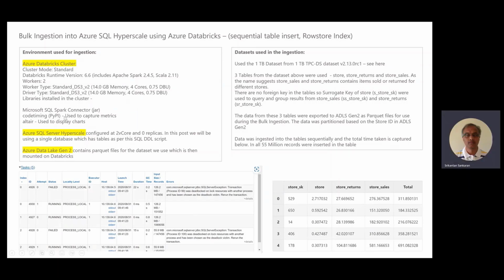We used the Microsoft Spark connector. I want to convey here that the Spark connector comes in two forms. One is the recent one, the Microsoft SQL Spark connector mentioned here. And previous to this, we had the Azure Spark connector as well, which is now deprecated. During the benchmark, we used both these connectors and have published those results. But for the sake of this session, I'm going to restrict myself to the Microsoft SQL Spark connector.